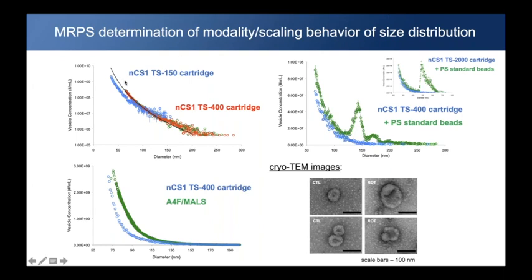ARPE-19 cells. Let's start with the top left-hand corner, which shows our TS400 measurements and the scaling behavior fit to that result, which we've extended now down to approximately 35 nanometers in diameter, and compare that to what we see in terms of the scaling behavior from the Spectradyne TS150 cartridge. These, I think, are still experimental cartridges. We were fortunate enough to get a few of these from Spectradyne early on in our measurements. And the point I want to make here is extrapolating this data. As long as we have reliable statistics for this TS400 cartridge, we can accurately extend this scaling behavior down to much lower diameters.